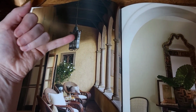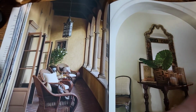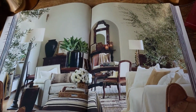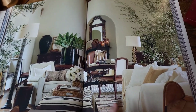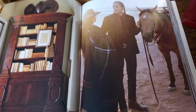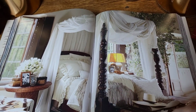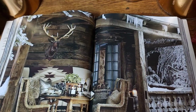This looks like a little Moroccan touch. I saw stuff like this in East Africa or in Zanzibar. There was a lot of influence there. Love this space. And see, they have a little blanket draped over the ottoman. I do this a lot. And then a little cloth draped over the couch. I do that as well. This is also very popular right now: curtains over your 4-poster bed. I also want to do that. Like, who doesn't? That's so cool.